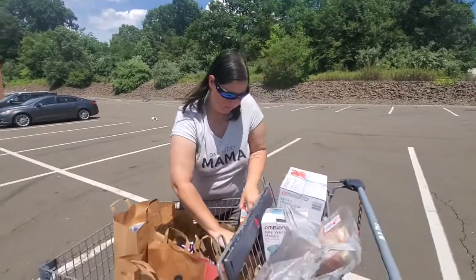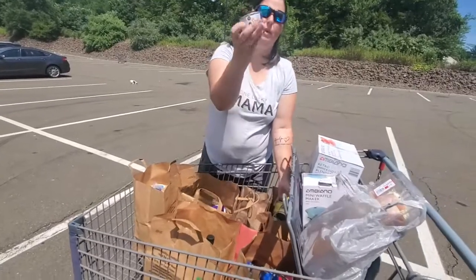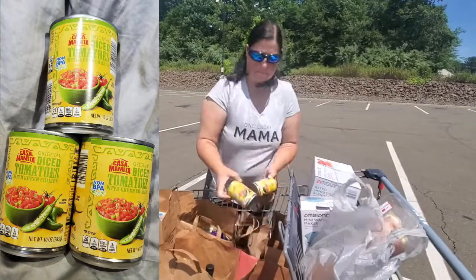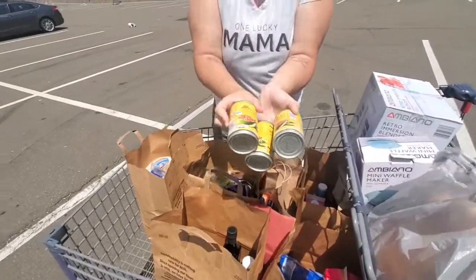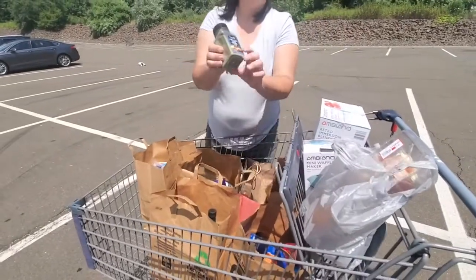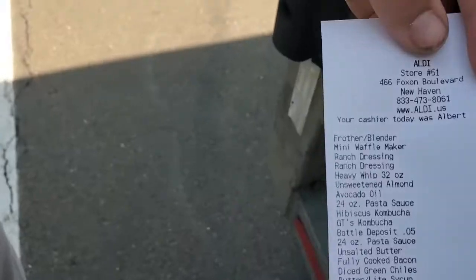and we're almost done. We got 1 can of green chilies, 3 cans of these, which if you would have asked me, I believe we have plenty of those in the truck, but that's okay. You can't ever have too many. No, we went through them. And then we also got this, especially for our fish.